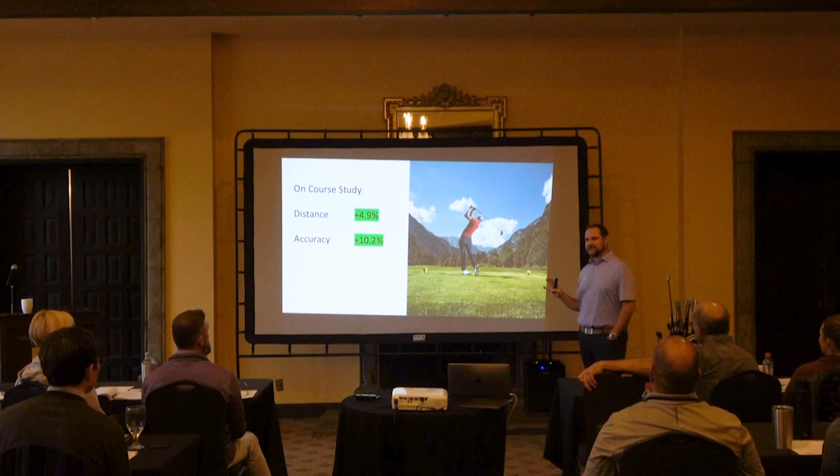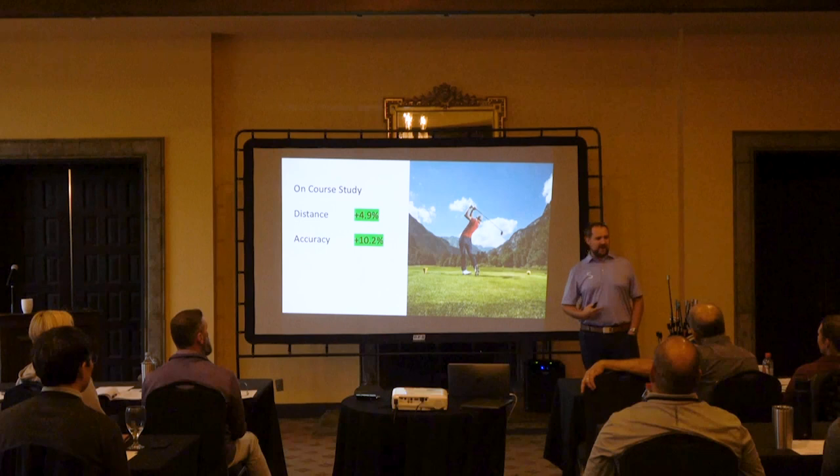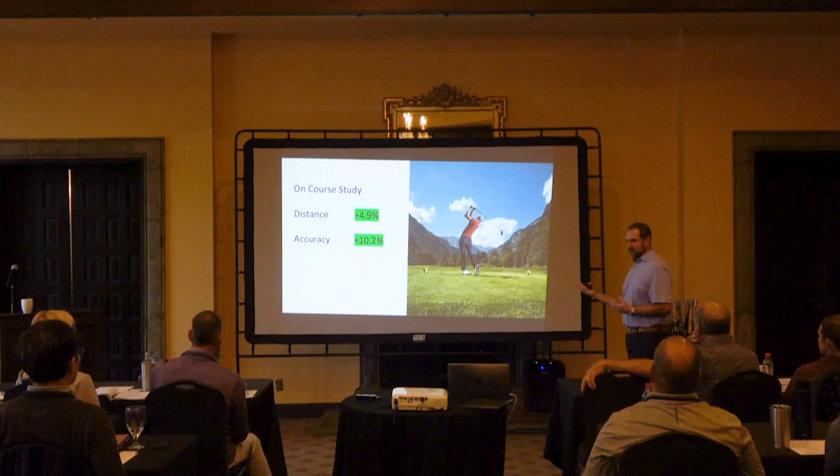Yeah, this is an interesting point. I've said this for a long time, but it's nice to have real data that proves it. As players work more athletically, as they sequence better, as they become more efficient with the way they move, not only are they going to increase their power production and their speed ability, they're also going to become more consistent with the way they deliver the club. They're going to actually become a more consistent and more accurate player as well. And this is just the first of many studies we're going to do that are proving that.